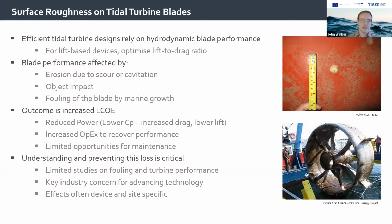The ultimate outcome of fouling on turbine blades is reduced levelized cost of energy. This is through reduced power output, through reduction in the optimal lift-to-drag ratio, and increased operating costs to recover the performance, and due to being deployed subsea, you have limited opportunities for access for maintenance. Understanding and preventing this loss is critical. There are limited studies on fouling and turbine performance, linking the two. It's a key industry concern for advancing the technology, and the effects are often both device and size specific, which we'll look at in a bit more detail in a minute.